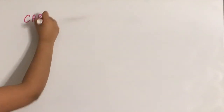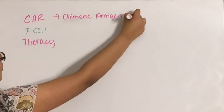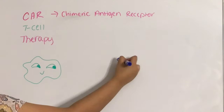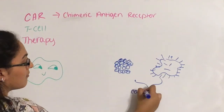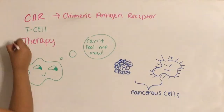Now, how does CAR T-cell therapy factor into this? CAR T-cells stand for chimeric antigen receptor T cells. Chimeric meaning a single-celled organism composed of cells from different organisms. So essentially, this type of T cell has the ability to recognize the antigens of pathogenic organisms that try to harm the body, such as cancerous cells.